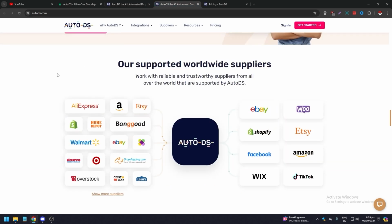So these are the supported worldwide suppliers. Work with reliable and trustworthy suppliers from all over the world that are supported by AutoDS. As you can see here: AliExpress, Amazon, Etsy, Shopify, Home Depot, Banggood, Walmart, eBay, Costco, Overstock, Costway, Lowe's, dropshipping.com. And they support eBay, WooCommerce, Shopify, Etsy, Facebook, Amazon, Wix, and TikTok. So those are the suppliers, and pretty cool animation that we have here.